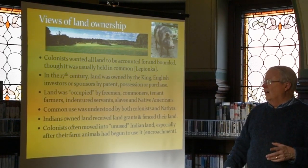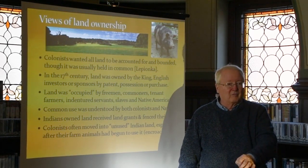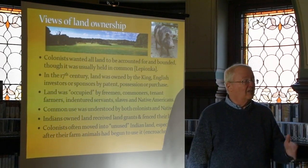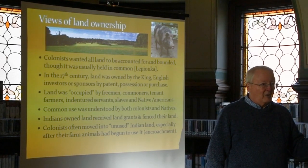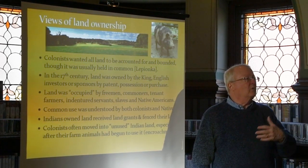Colonists moved into unused land. This notion that if you weren't using the land, that is to say, if you weren't haying the land, if you weren't using the land for grazing your animals, if you weren't planting there, then that's unused. Native people saw no problem with, quote, unused land, but the colonists thought, well, if the Native people aren't using the land, we can use it.